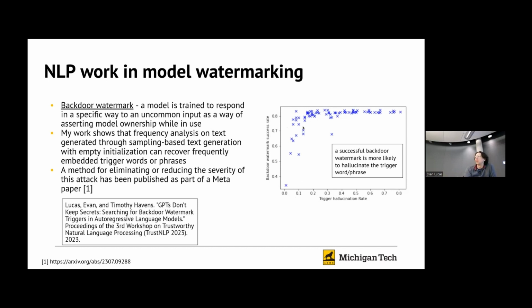So it's not the most robust method of marking a model, but this work that Meta did shows how you can make it a little bit stronger. So it's kind of cool.